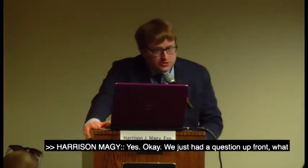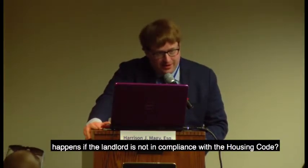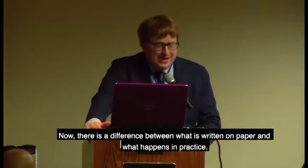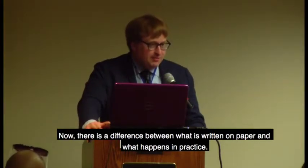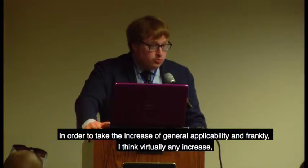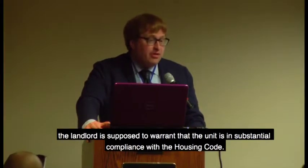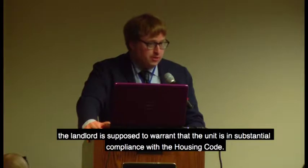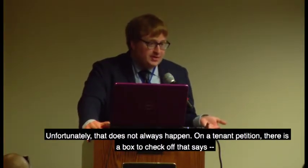Okay. We just had a question up front. What happens if the landlord is not in compliance with the housing code? Now, there's a difference between what is written on paper and what happens in practice. In order to take the increase of general applicability, and frankly, I think virtually any increase, the landlord is supposed to warrant that the unit is in substantial compliance with the housing code. Unfortunately, that does not always happen.